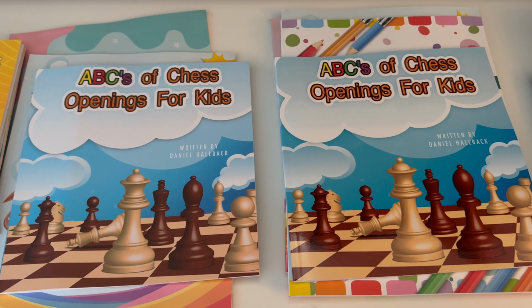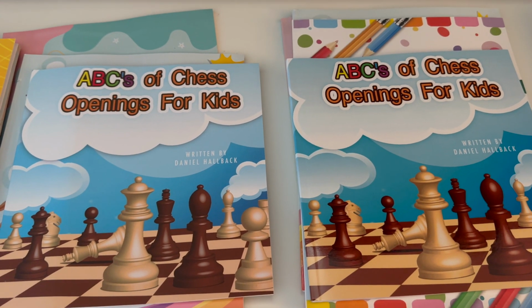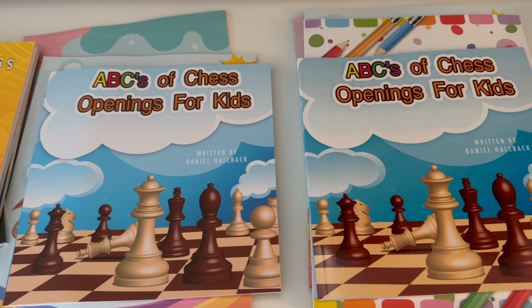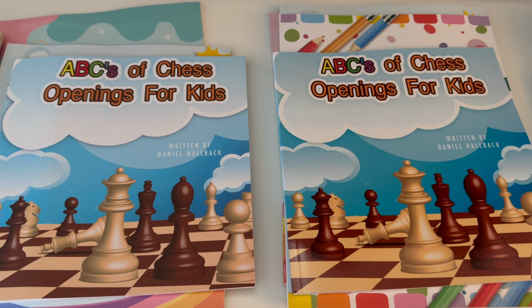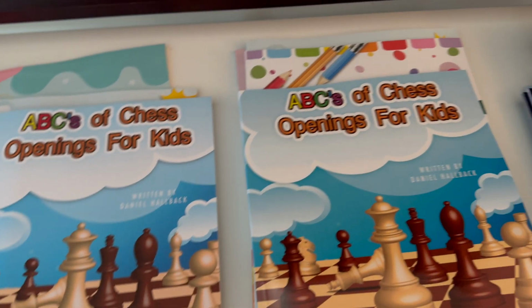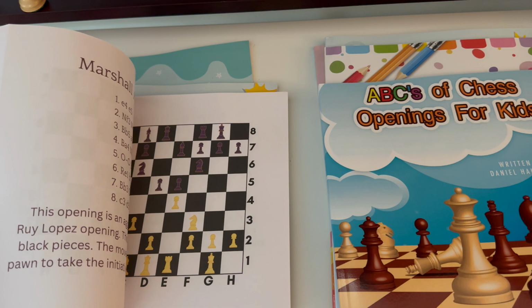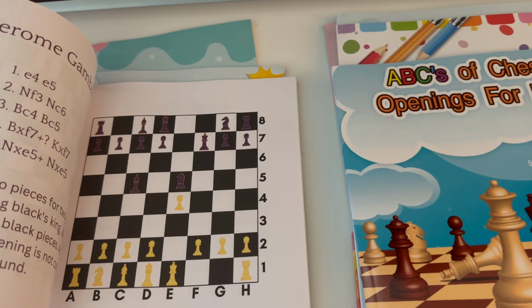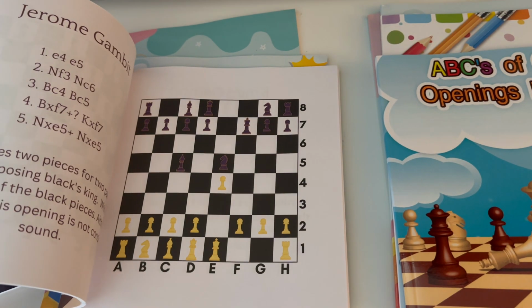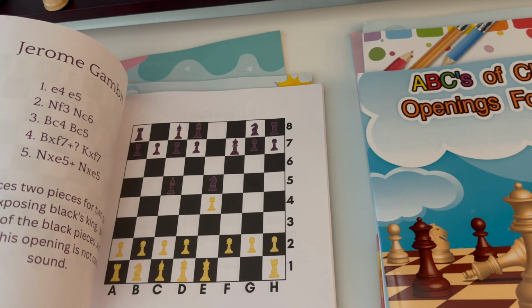And I think we should maybe end our comparison with the ABCs of Chess Openings. This is one of my largest books. I believe it has over 60 pages because each letter has 2 pages assigned to it. I can tell right away that the board images and the paper quality aren't as great.